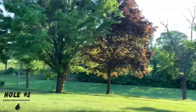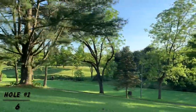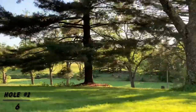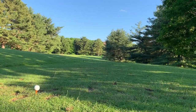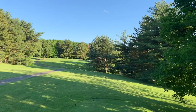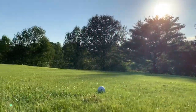As we move on here to hole number 5, a short par 3, 165 across the valley. Requires a disciplined straight shot under control. Decent shot, maybe up on the apron there. Just left it a little bit short.